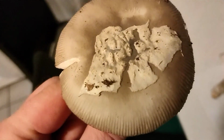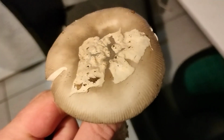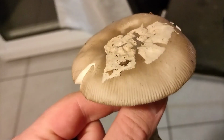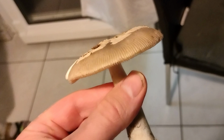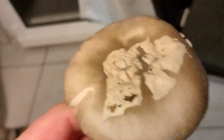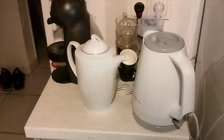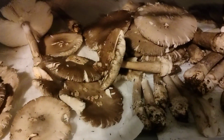So it's very important to say that it's possible to find different types of Amanita next to each other. And there was a huge group of the mushrooms which I have here on my table and which I collected. I can also open the fridge so that you can see that there are lots of them in the fridge.